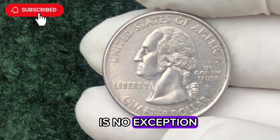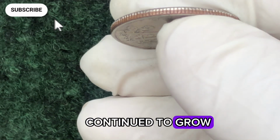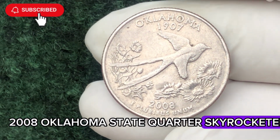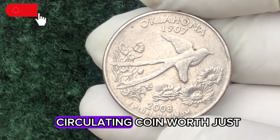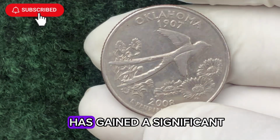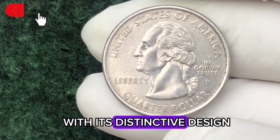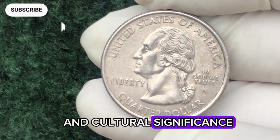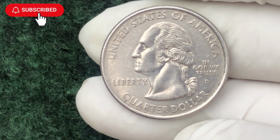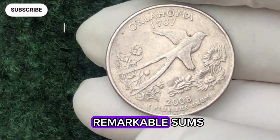Coins from this program have often seen substantial growth in their value over time, and the Oklahoma Quarter is no exception. Over time, as demand for high-quality coins continued to grow, the value of the 2008 Oklahoma State Quarter skyrocketed. Originally released as a circulating coin worth just 25 cents, this state quarter has gained a significant place in the world of numismatics. With its distinctive design and cultural significance, the Oklahoma State Quarter now commands a premium price, with high-quality, professionally graded versions fetching remarkable sums.